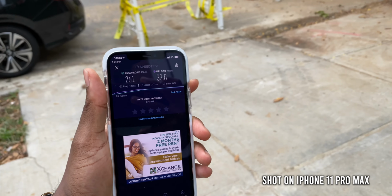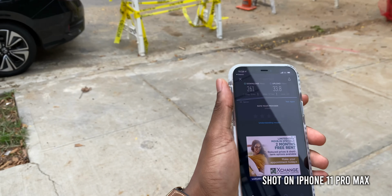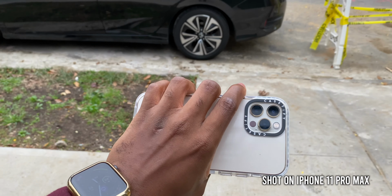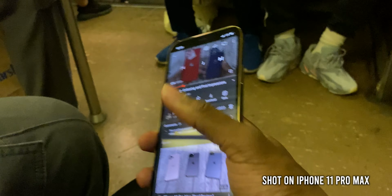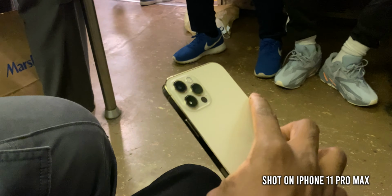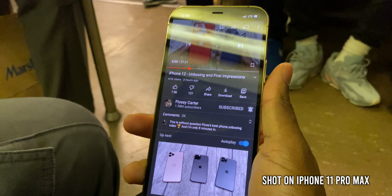So 5G is a weird thing. It's a weird topic to talk about because it varies on your location, wherever you are, because not everywhere has 5G. So if you don't have 5G, this is completely irrelevant, but it will come soon, I'm sure. But using regular LTE on Wi-Fi, the battery life has been very solid. But battery life for me is a downgrade just because I'm coming from the 11 Pro Max. When I get my 12 Pro Max, that's when I'll be able to see the difference between the two.